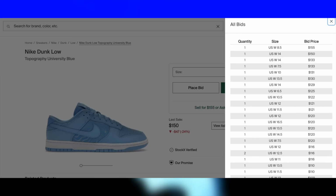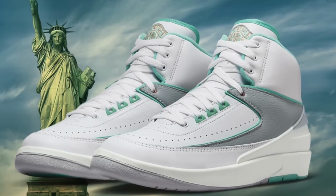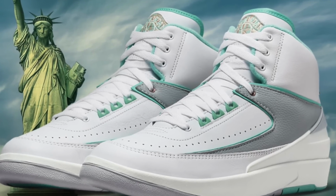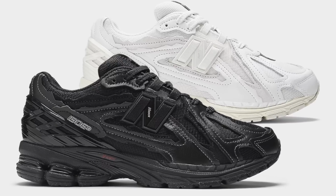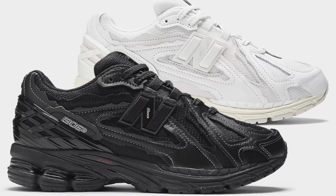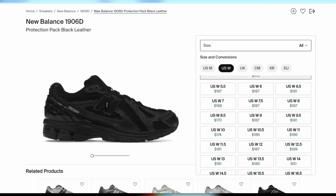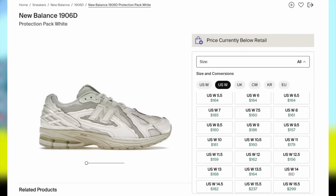Also on the first, for $185, the Jordan 2 Crystal Mint will be dropping. Like all Jordan 2s, I'd expect these to just be personals as well. Then on the second, for $170 each, the black and white New Balance 1906R Protection Pack will be dropping. Considering the black and white 1906D pairs bricked, I'd expect the same fate for these, so personals only.